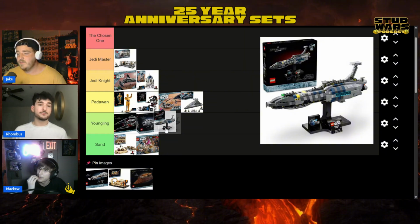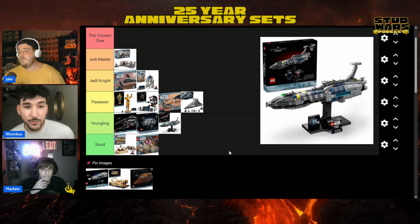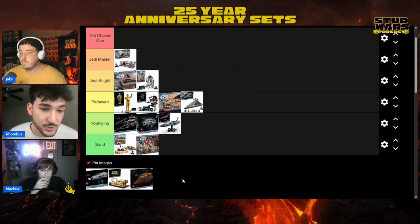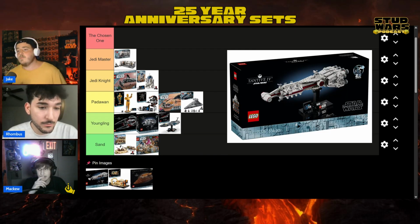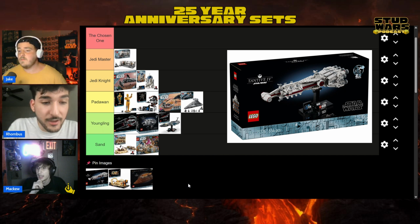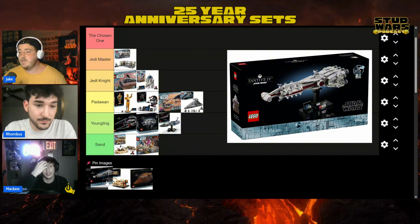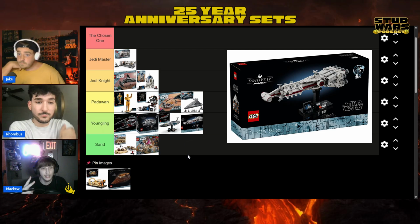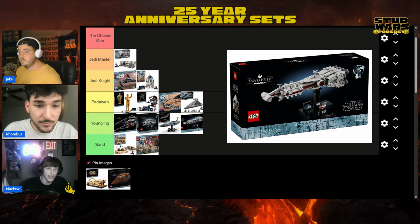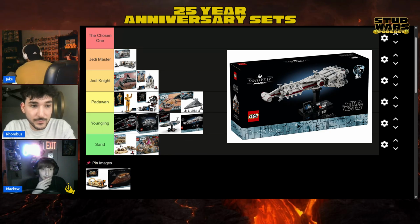These two are even for me. It's about the same price per piece. I would much rather have a Millennium Falcon though. Yeah, I'm okay with that. Before we even talk about it, let's just throw the Tantive right behind the Invisible Hand. There's no need to talk about it. Yeah, the Tantive is $80 for 650 pieces. That's the one that's crazy, bro. The Invisible Hand and the Millennium Falcon, the price per piece is actually okay. The Tantive is just not.